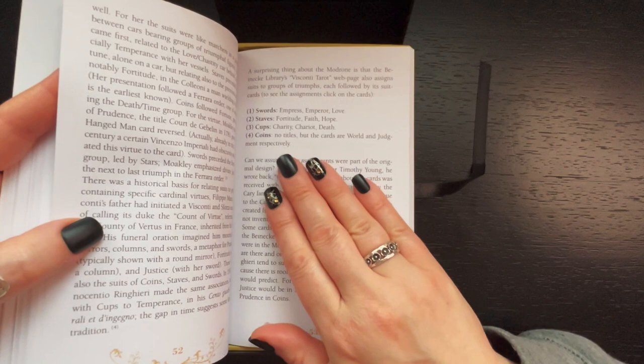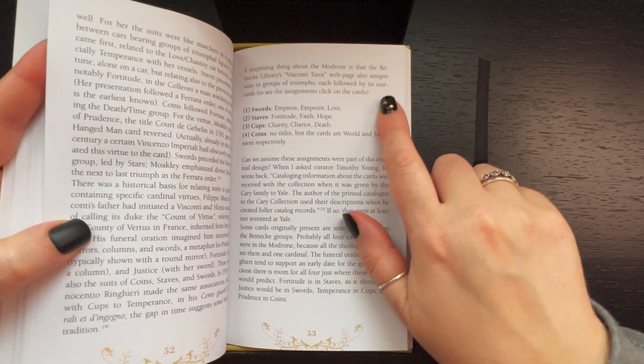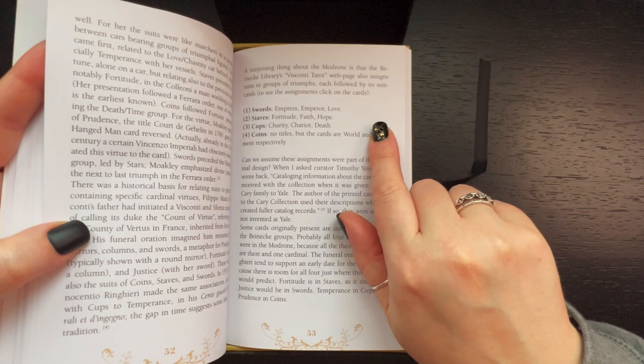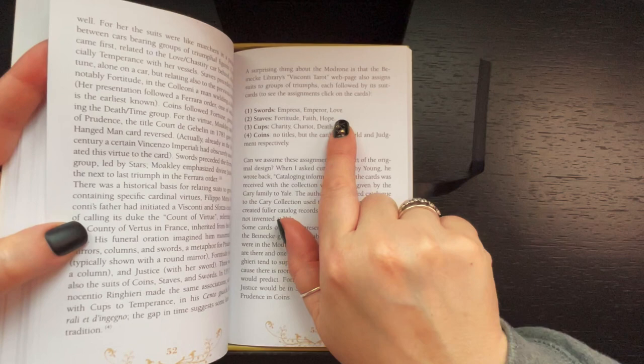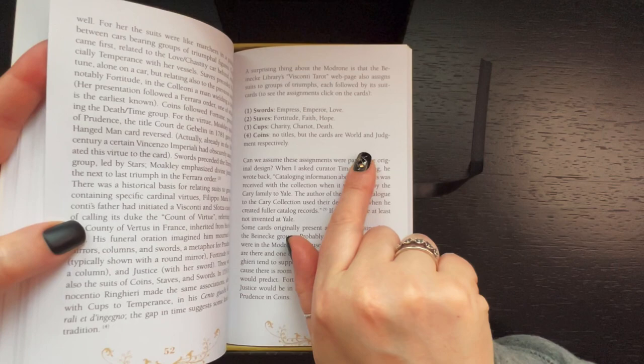Okay, a surprising thing about the Modrone is that the Bianchi Library's Visconti Tarot web page also assigns suits to groups of triumphs, each followed by its suit cards. So the swords are Empress, Emperor, and Love. Staves are Fortitude, Faith, and Hope. Cups are Charity, Chariot, and Death. And coins, no titles, but the cards are World and Judgment, respectively.